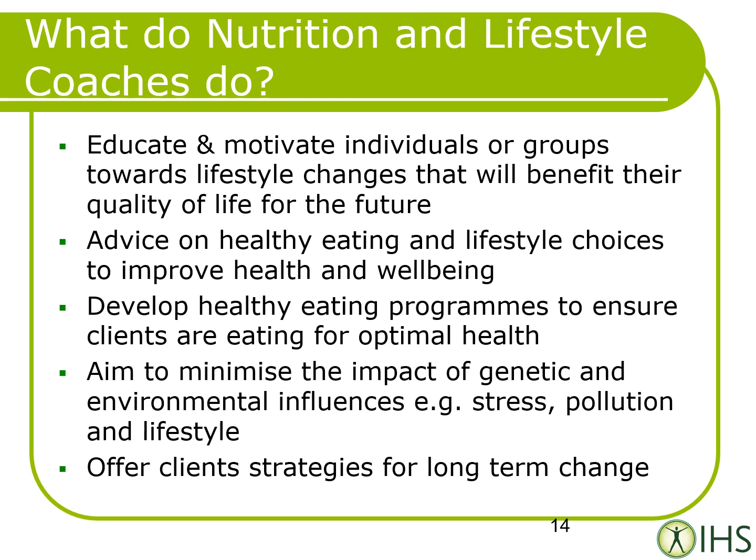You want to aim to minimize the impact of genetic and environmental influences. This is very important as well. So a lot of your work is going to be preventative in nature, and hopefully a part of your job will be to help lower that impact of genetic and environmental influences that can lead somebody to developing chronic illnesses as well. We offer clients strategies as well for long-term lasting change.